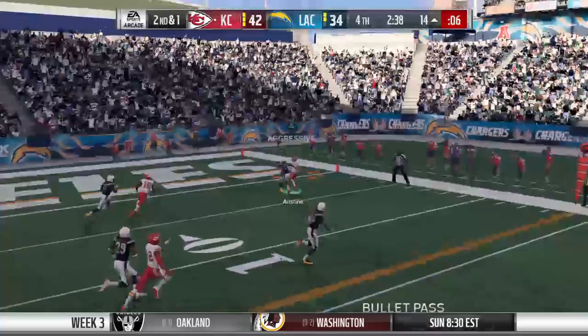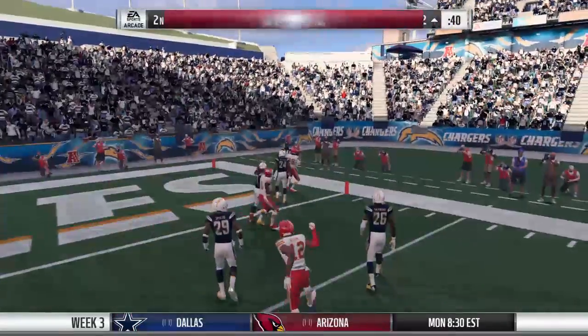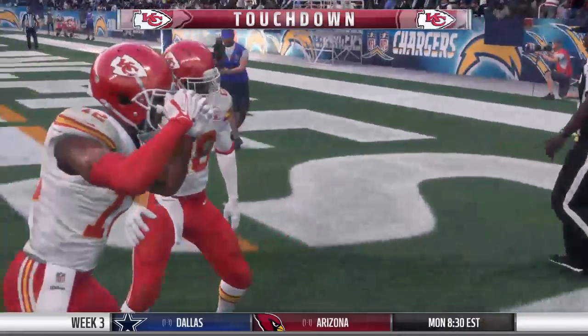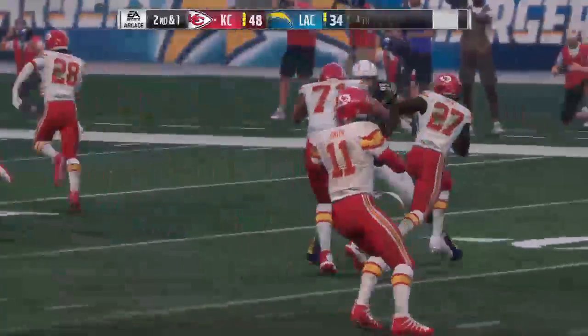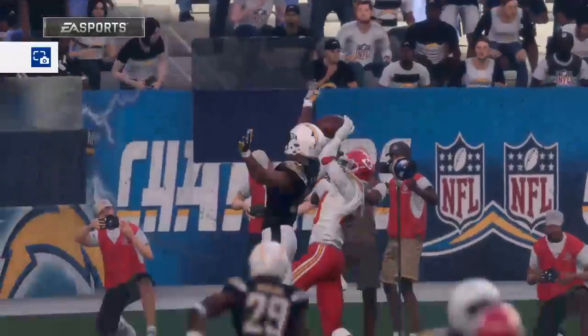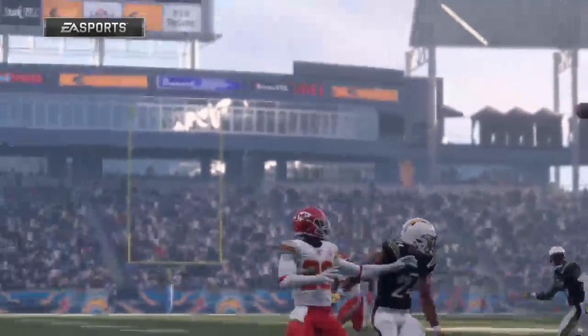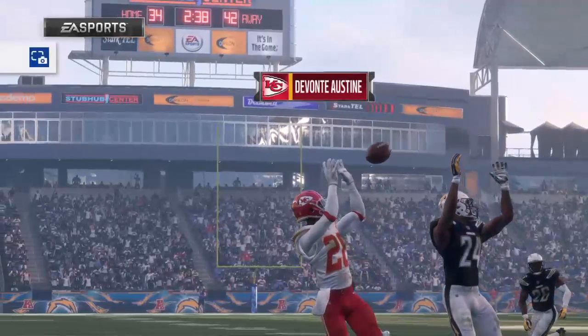To throw on second down, Smith. And he takes this into the end zone for a Chiefs touchdown. Typical Alex Smith drive right there. Short, accurate passes, like a point guard in basketball distributing to his scorers. Just taking what the defense is giving him.